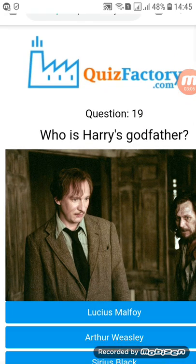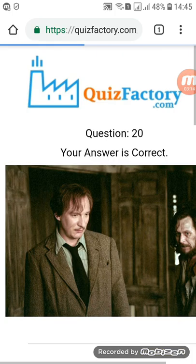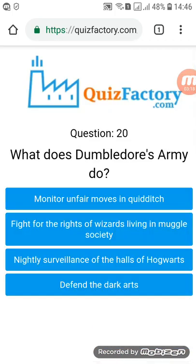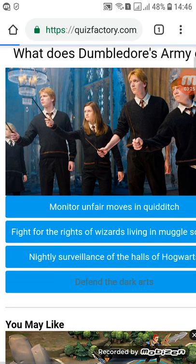And who is Harry's godfather? Harry's godfather is Sirius Black. Sirius Black itself. And question number 20, what does Dumbledore's Army do? Defend against the Dark Arts.